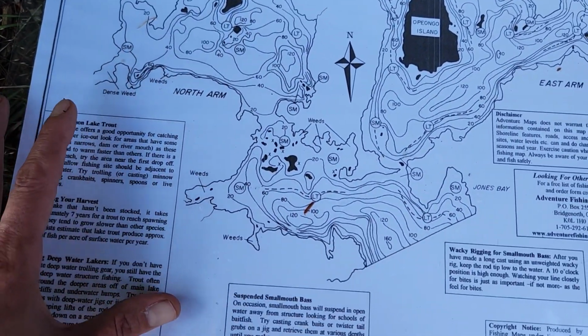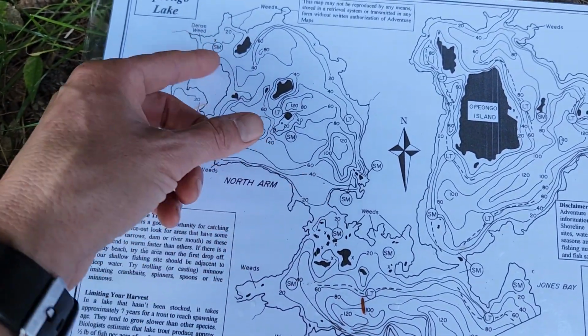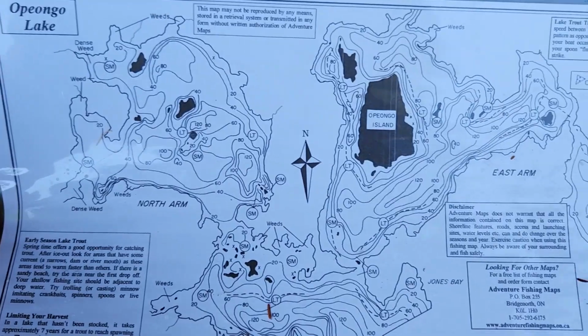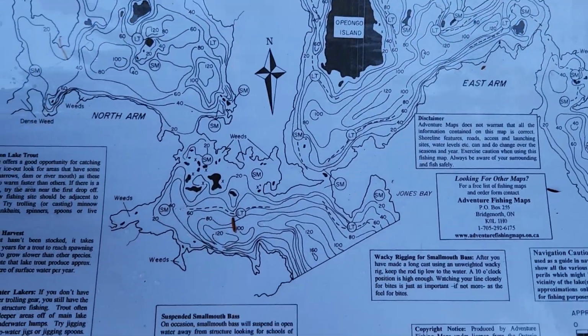I mean, there's a power boat that will take your canoe from the put-in all the way up somewhere around here. So there are basically spots you can hike in other places. So yeah, it's a good little fishing map here.